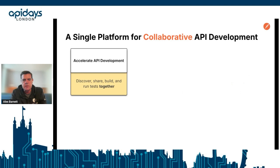Whether you're prototyping, testing, or documenting, it should enable you and your team to do all of this in one place, eliminating the need to juggle multiple different tools. You want a way to be able to collect, organize, and share your API requests and make it easy for teams to discover and share and build and run tests together, ensuring consistency across the development lifecycle. It's crucial for avoiding the kinds of errors that might occur when information is just scattered across different platforms. And so teams should be able to quickly create, execute, and iterate on these APIs, reducing the amount of time that it takes to hit that initial 200 OK response.